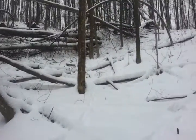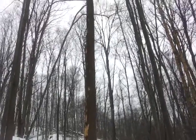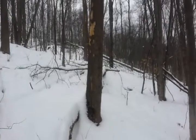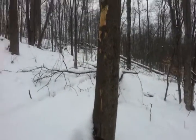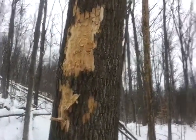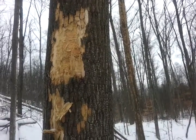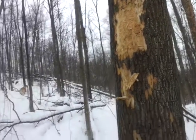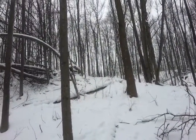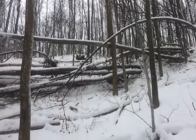Many of these are ash trees, and you can see the damage from the emerald ash borer in the trees that are standing and in some of the trees that are down. That's your classic emerald ash borer damage right there. And you can see, I don't know if you can see back there, but in the trees behind you can see more damage. There's another one up there.